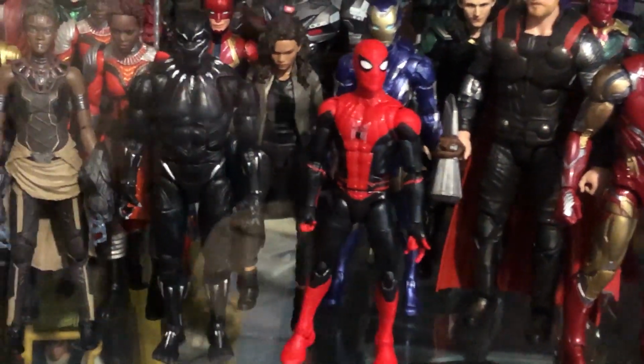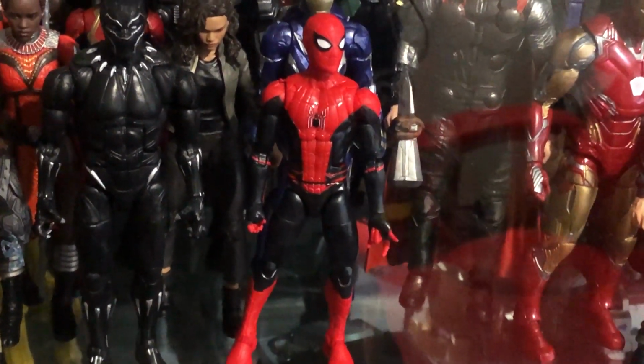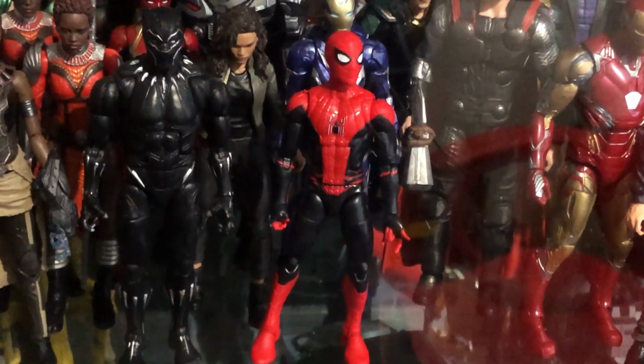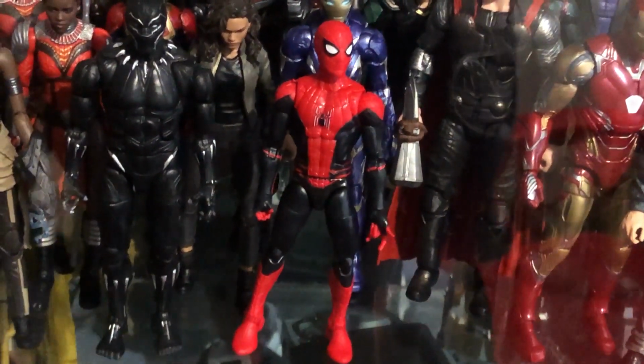But yeah, I do like Tom Holland's Peter Parker, probably best of all the cinematic versions that we've had so far. Tobey Maguire is fantastic. Andrew Garfield was probably a better Spider-Man than a Peter Parker. But yeah, I think Tom really captures all aspects of that character really well, and I'm very happy to have him in there.